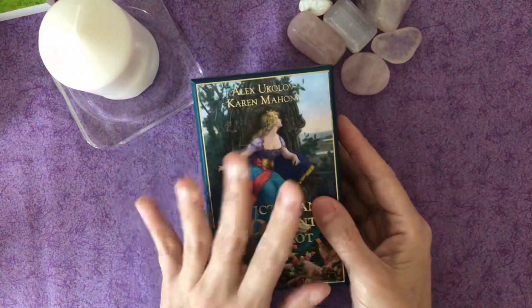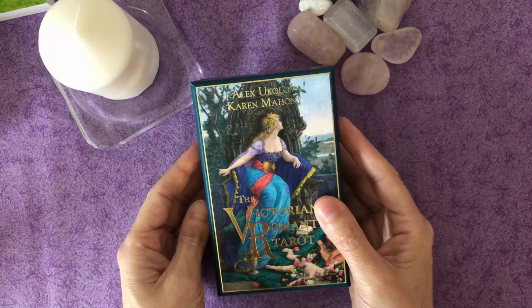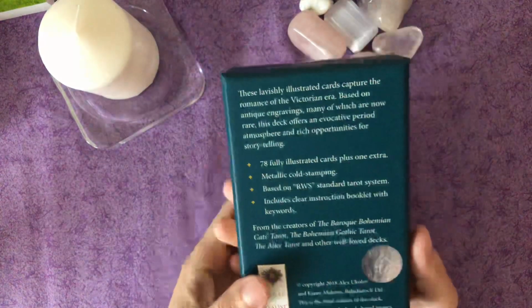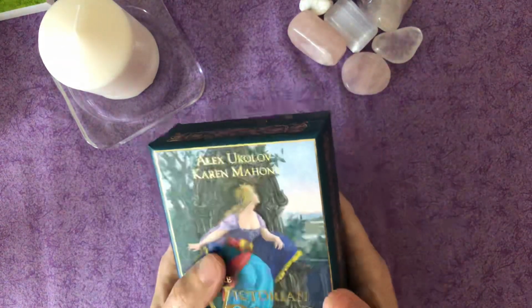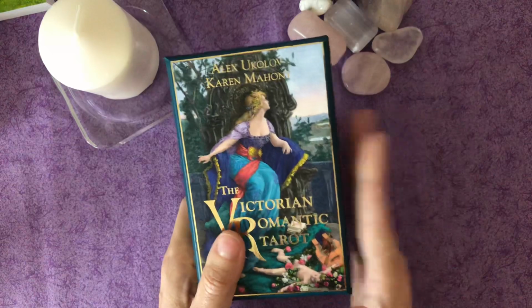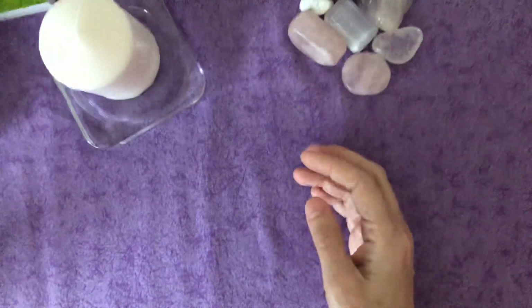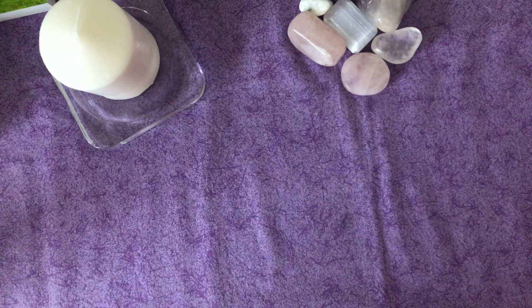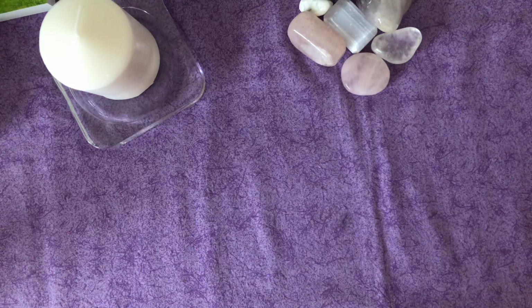And this was a sealed brand new copy that was purchased on eBay, which I paid more than the initial original price. But to me, it's worth it. It's never going to leave my collection. And so now I have one more deck to show you, and I have not opened it yet.